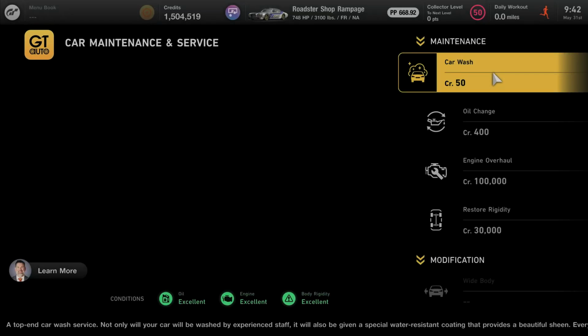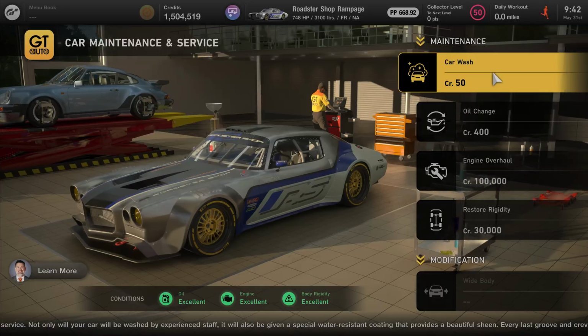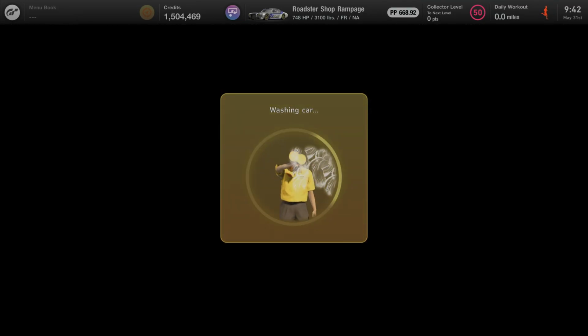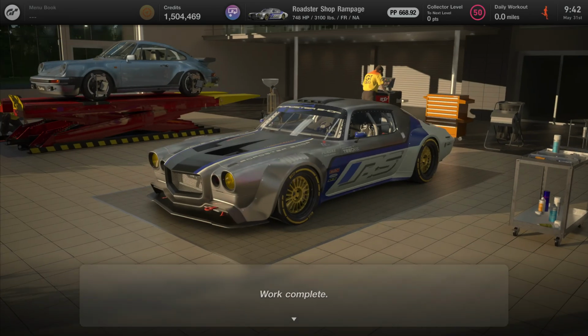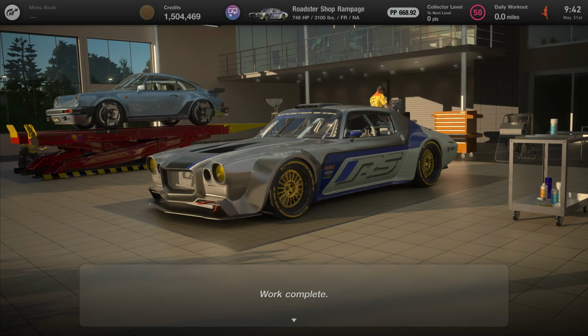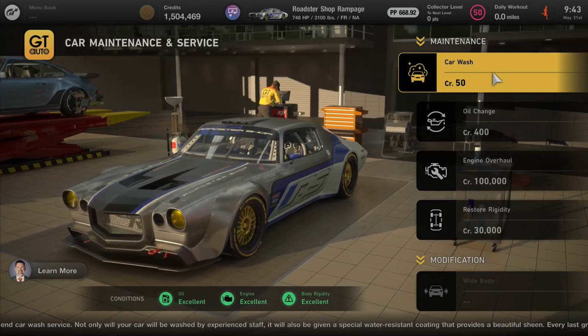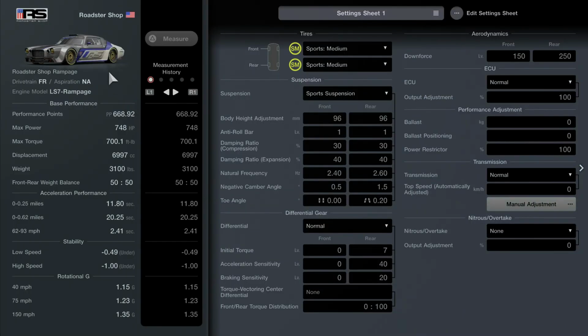I'm going to go on ahead and pay 50 credits to get a car wash, even though it's brand new. Haven't driven it yet. If you've ever bought a brand new car, the first thing that you want to do is get it professionally detailed. Chances are it's got some bugs and road tar and things that got caked onto it after getting hauled, open freight across the country.